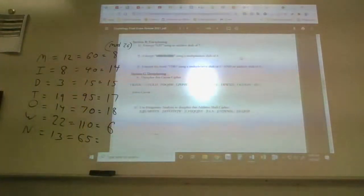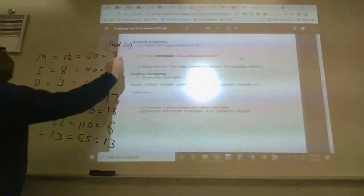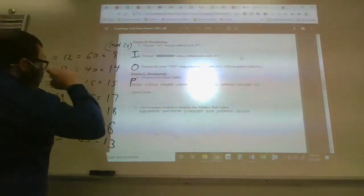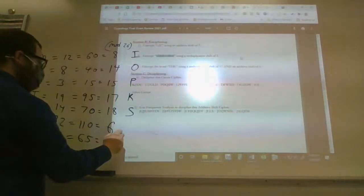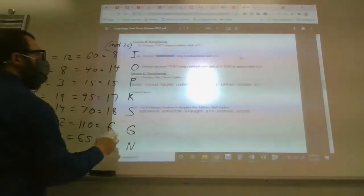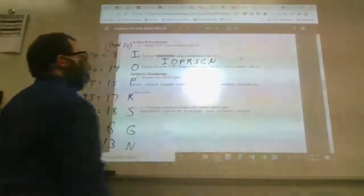Do the same thing with 65. It's 5 on top of this. Should be 13, right? So then let's see. This should be an I. This should be an O. This should be a P. This should be an R, S. This should be an N right here. What is 6? B, C, D, E, F, G. So it should be, for this one, Midtown should become I, O, P, R, S, G, N.